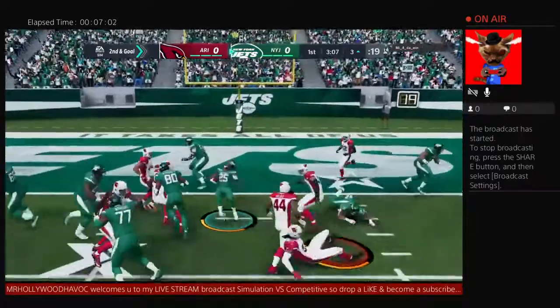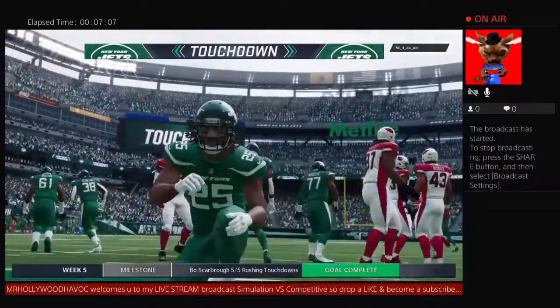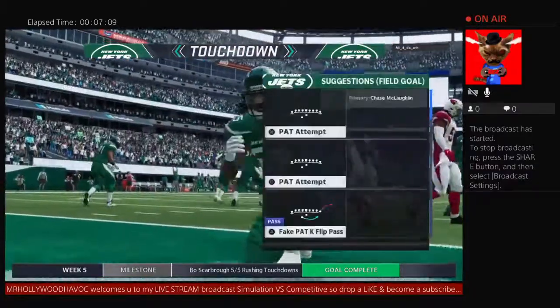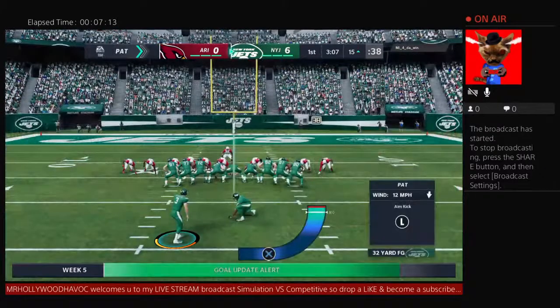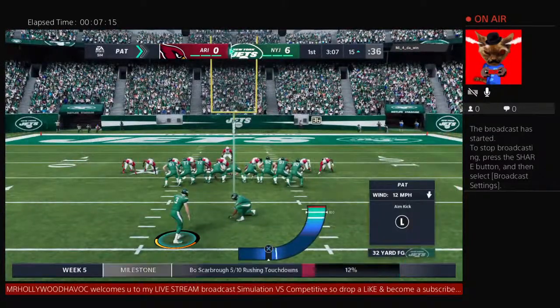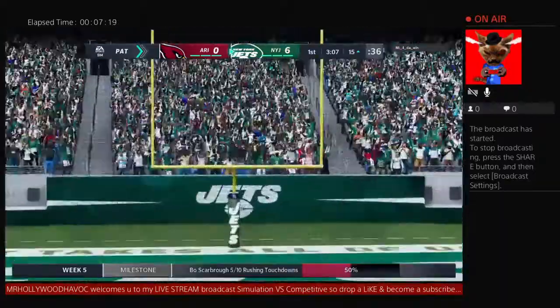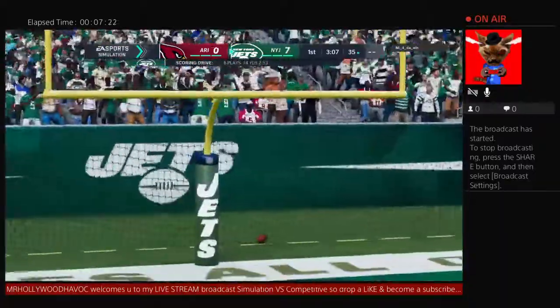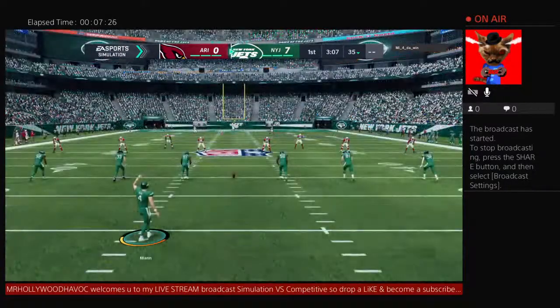They'll run for it with Bo Scarborough. And he's in. Touchdown, Jets. Bo Scarborough, his 5th touchdown now on the year. And the Jets take the ball down the field and score on their opening drive. He's got it, and the Jets lead 7-0. Makes the score Jets 7, Cardinals nothing.